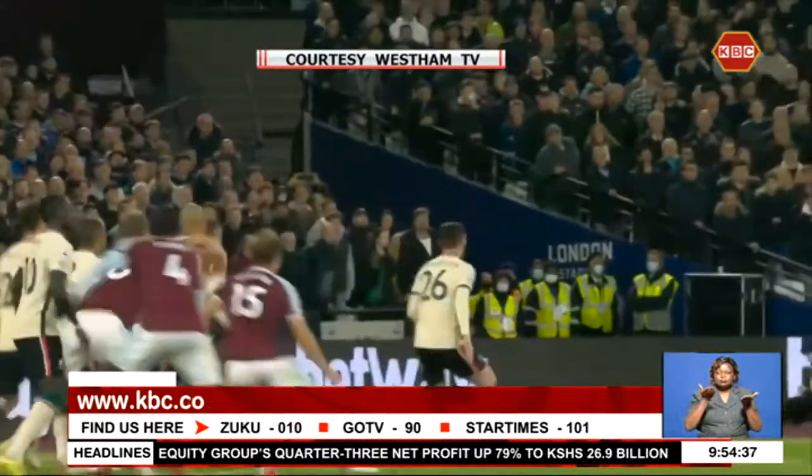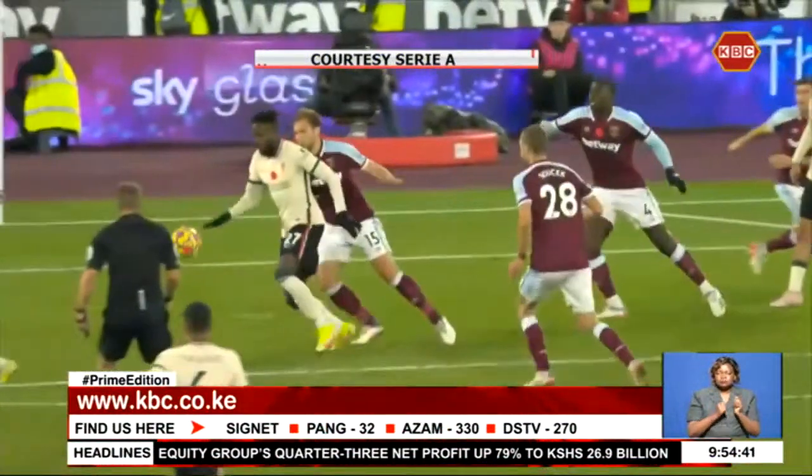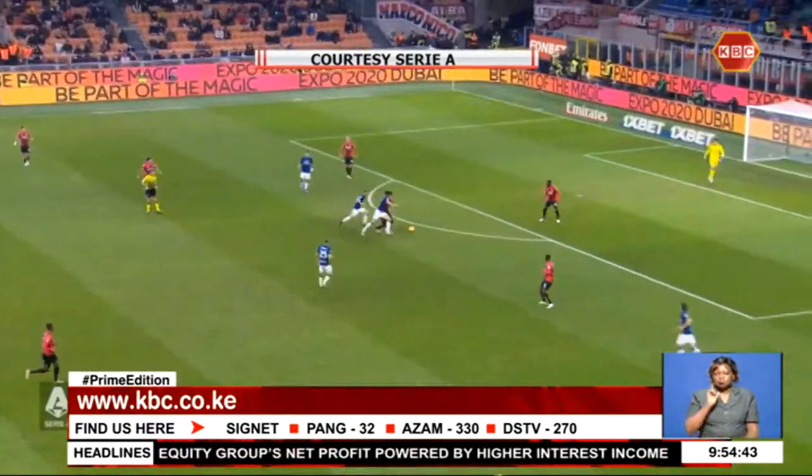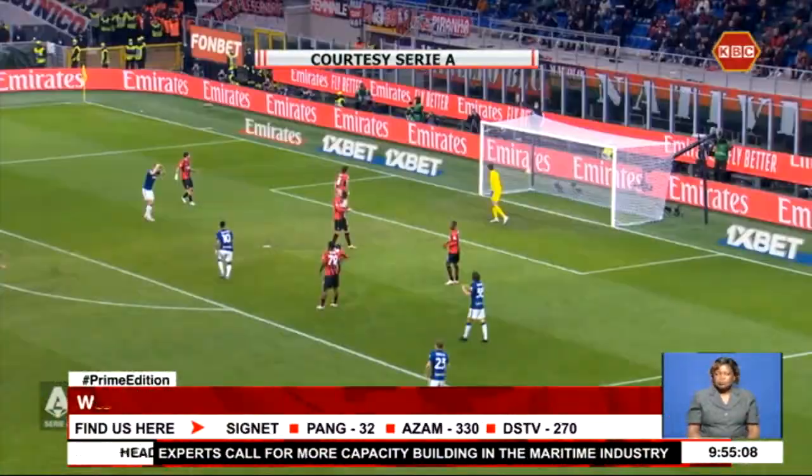And finally, West Ham United beat Liverpool 3-2 to end Liverpool's unbeaten run in the English Premier League this season. Jurgen Klopp was furious with the officials after several challenges went unpunished. The Hammers are now third in the league with 23 points and Liverpool fourth with a point behind. Meanwhile, in the Italian Serie A, AC Milan missed the chance to go.